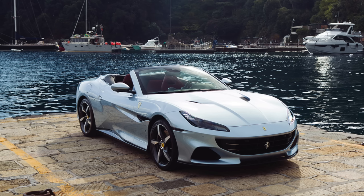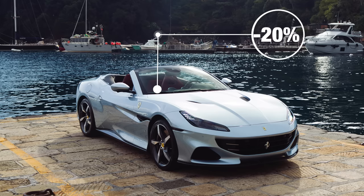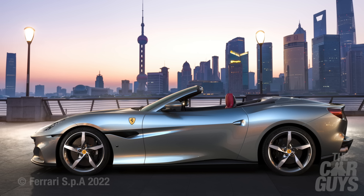Okay, in at number 7, another Ferrari, the Portofino. And really, more likely the Portofino M as well, because that's the sort of current one that's out there, the slightly hotter version. Year one depreciation, 20%. You shouldn't buy one of these cars anyway, frankly, because they're not a real Ferrari. They're horrible. Honestly, it's an awful, awful car. Why would you buy one?